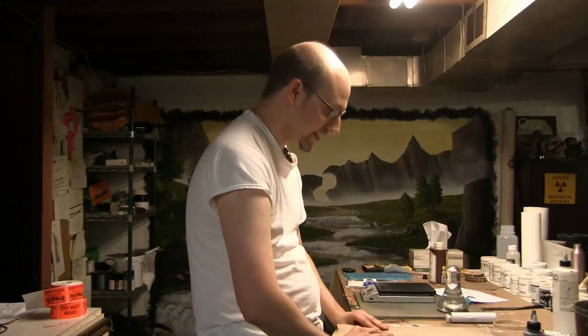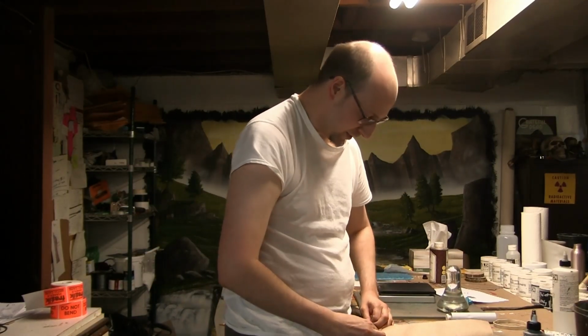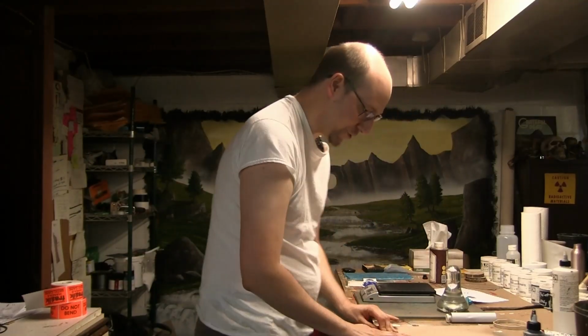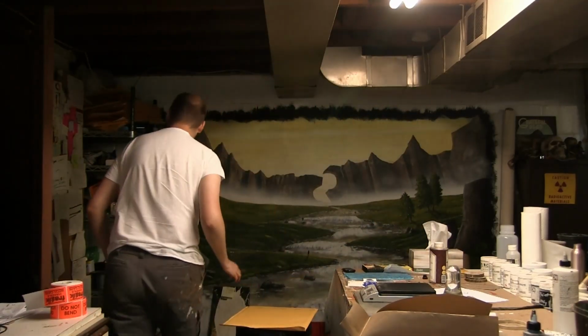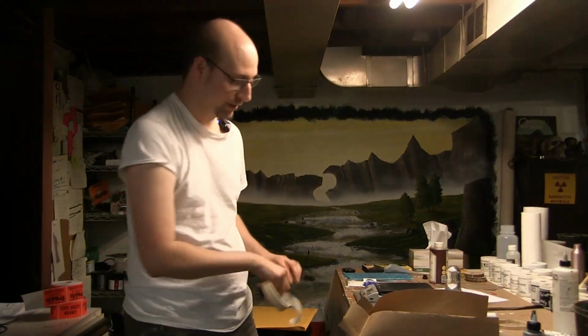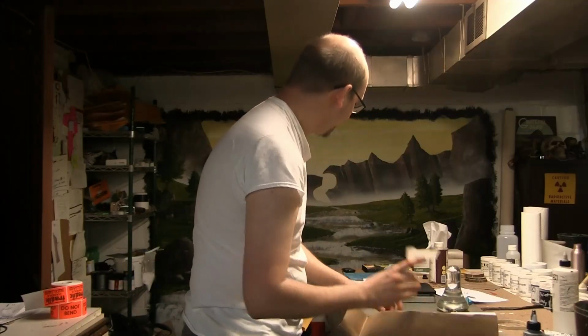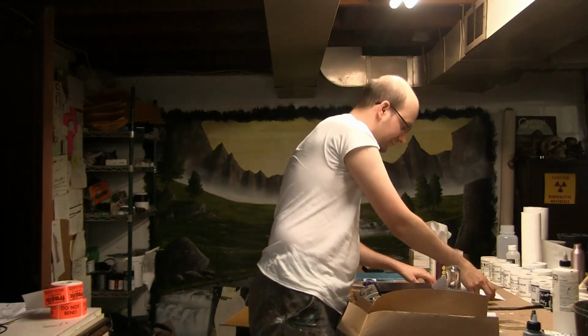So, starting things out by just wrapping it in wrapping paper. Now, I like to be sure the painting surface itself is protected before it goes into any kind of boxes or anything like that. Actually, I'll put this in here too.